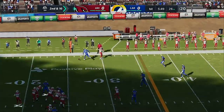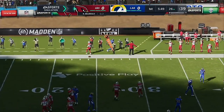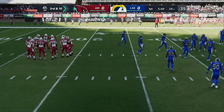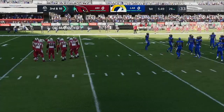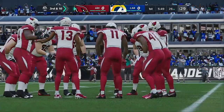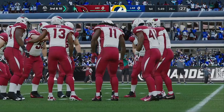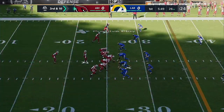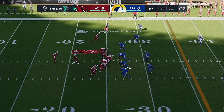Throwing again, Murray. And that's off the mark, incomplete. They have to like what they've done defensively here at the outset of this drive. They forced a couple of incomplete passes, bring up a third and 10. Don't be surprised to bring a little pressure on this snap. So now an early third and 10 here on their opening drive.